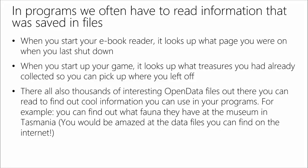The other thing that's really interesting, even if you're not creating a file, and has become a very popular trend in the last five to six years, is the concept of open data. With the advent of smartphones and tablets, a lot of people have started creating their own apps, and you see this happening more and more these days.